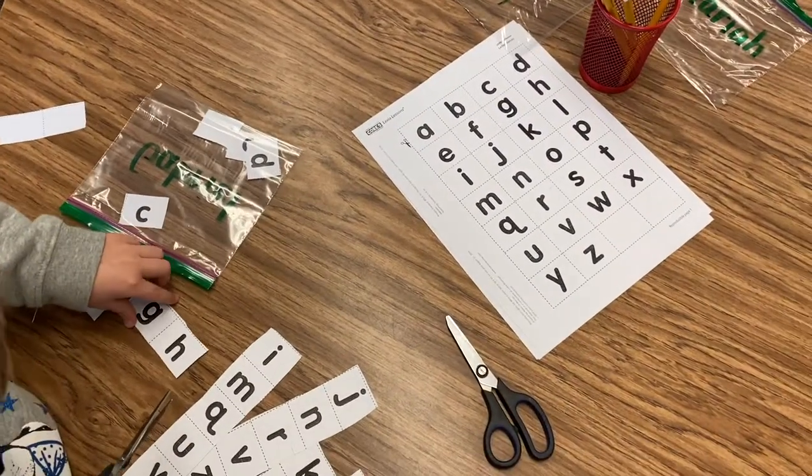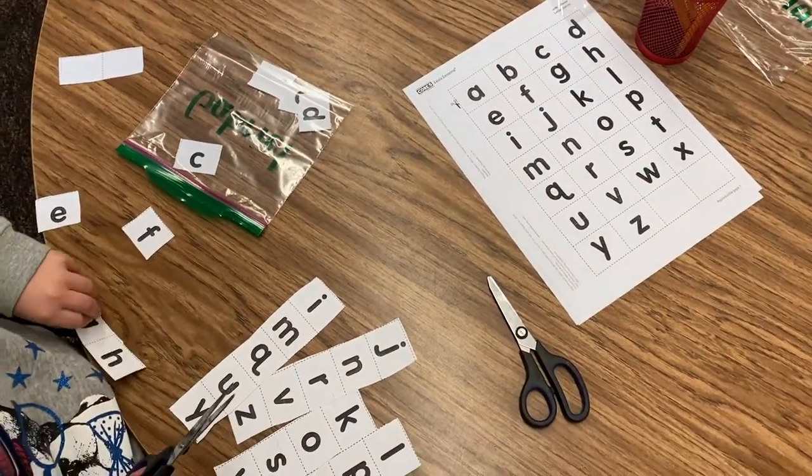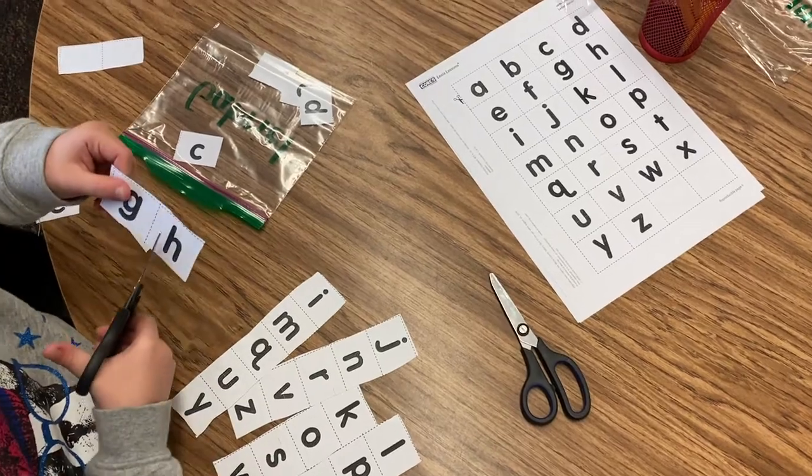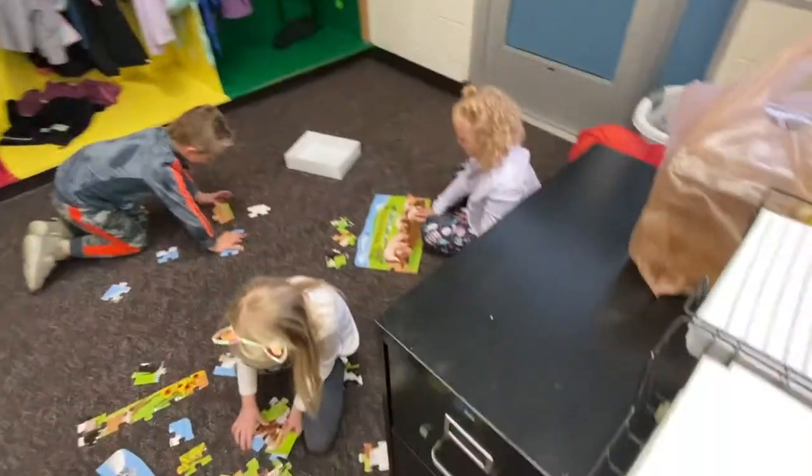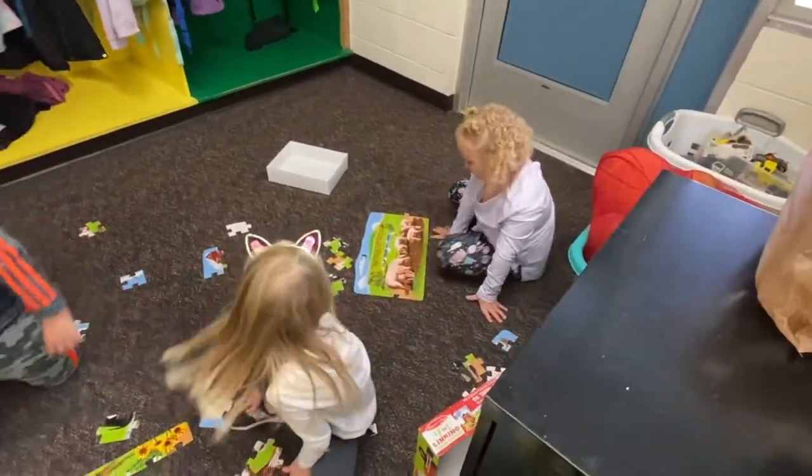A couple weeks ago, they cut out capital letters, practiced putting them in order, and then took them home to use at home. Now we're trying it with the lowercase. Okay, don't get your letters mixed up, okay? Okay, Peyton, that's looking pretty good.